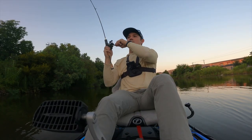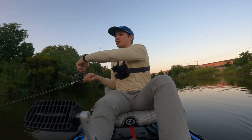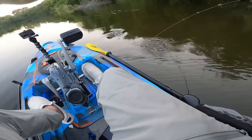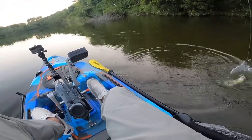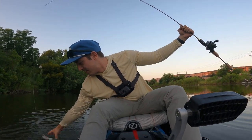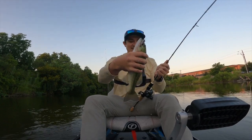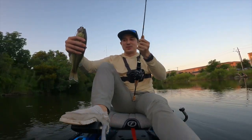That's one. Try to keep him on. Oh, stay down. That's the trick to BFS fishing. Gotta keep him down, right? Stay down. Oh, why is he pulling so hard? Come here, buddy. There we go, guys. Our first fish of the day. I'm gonna try to pedal back a little bit so we don't burn this spot out.